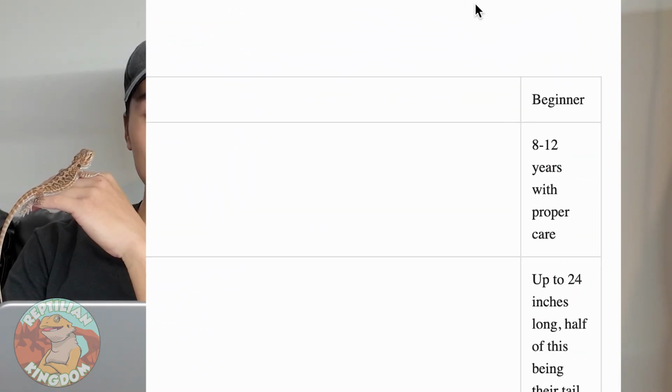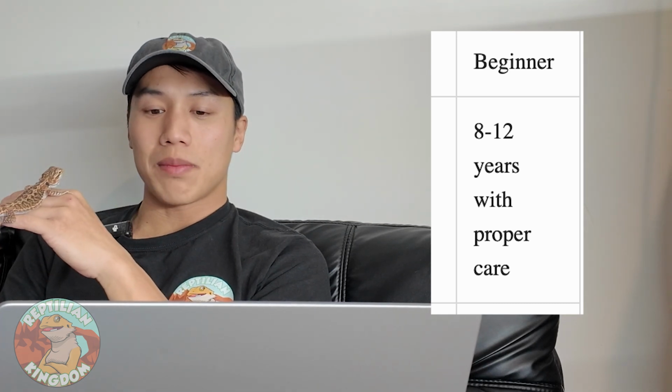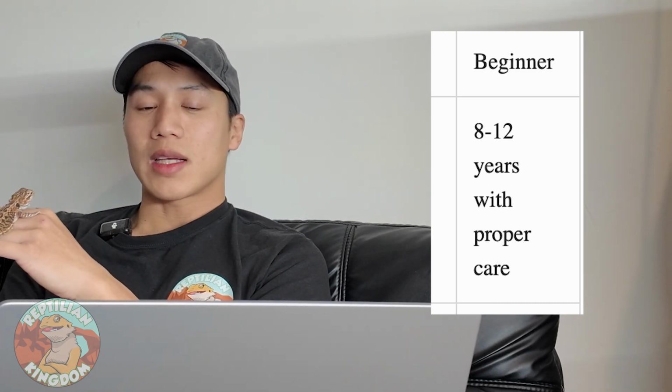So care difficulty is beginner. I actually think it's intermediate. I don't like how people post it as beginner, because once you know how much effort it takes to actually take care of a bearded dragon, it's a lot more work than people believe. Trust me, I've been through it. When I first got my bearded dragon, I read through the Petco care guide, out of everything, to get my information. Then I started going on YouTube and learning more from more established people, breeders and pet lovers.